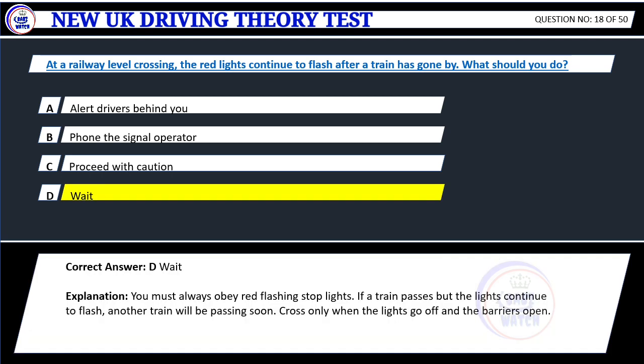Correct answer, D. Wait. Explanation. You must always obey red flashing stop lights. If a train passes but the lights continue to flash, another train will be passing soon. Cross only when the lights go off and the barriers open.